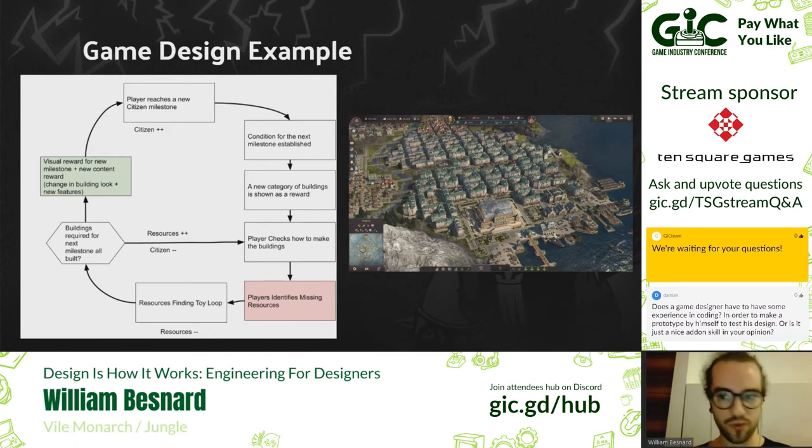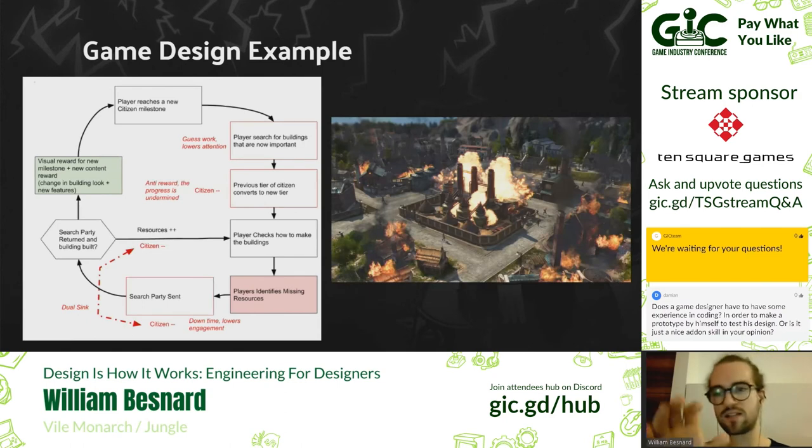The player knows what to do next, and it makes the player want to continue to play the game. But let's break the game a little bit here and pretend that it doesn't work this way. This is why such a flow analysis is super useful, because let's say you have a new citizen milestone, but the player actually has to search for the building because the designer wanted the player to have this kind of hide and seek thing.